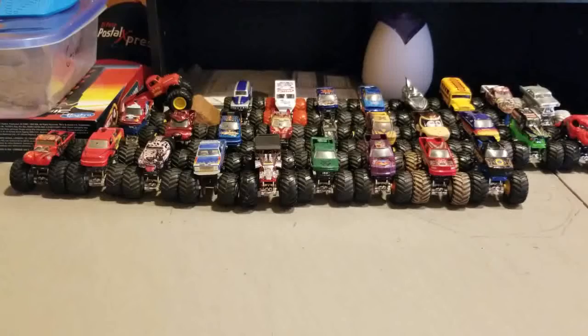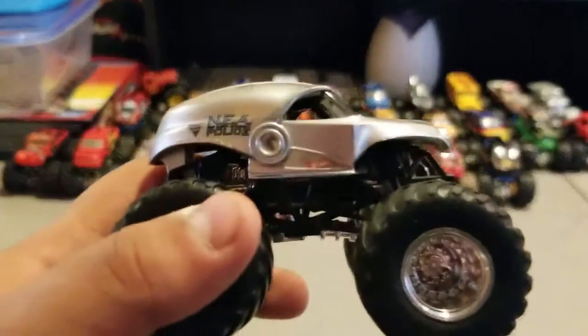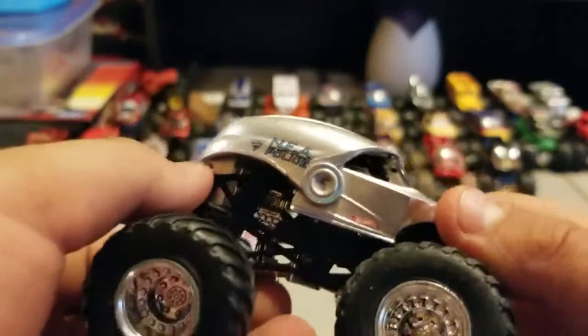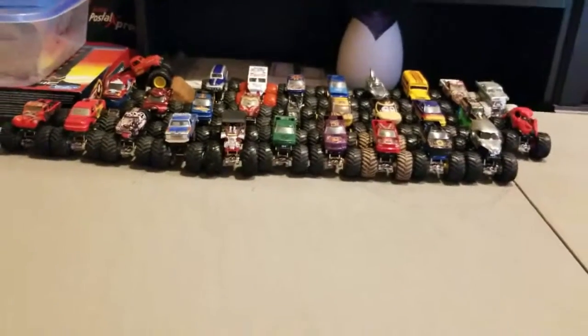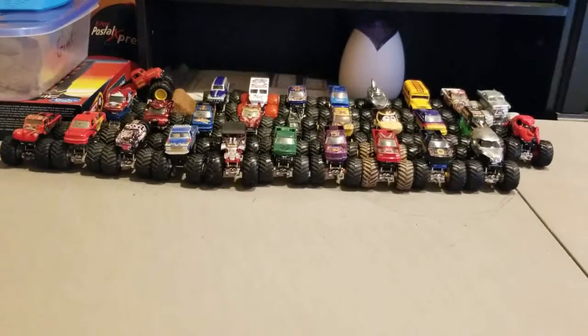So next is NEA Police. The silver version. Okay. The NEA Police here. I like the circle, the body and stuff. Next one. Wait, can you see it? The NEA Police. I personally like the way it looks.